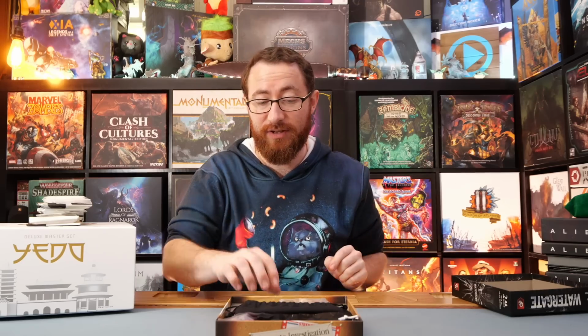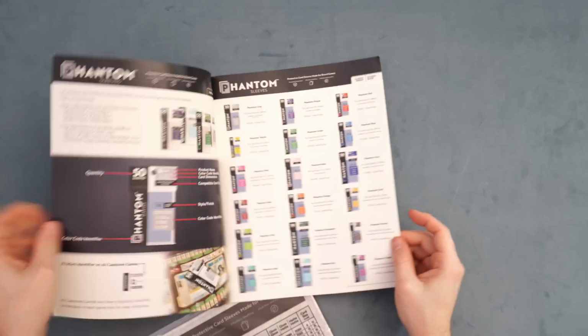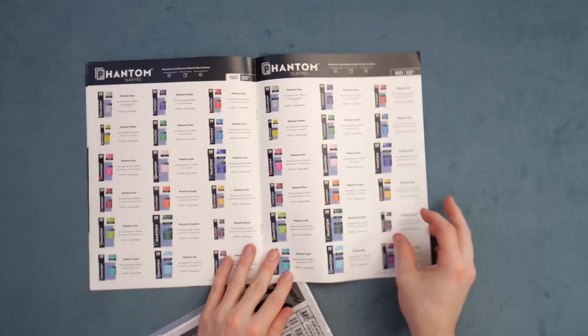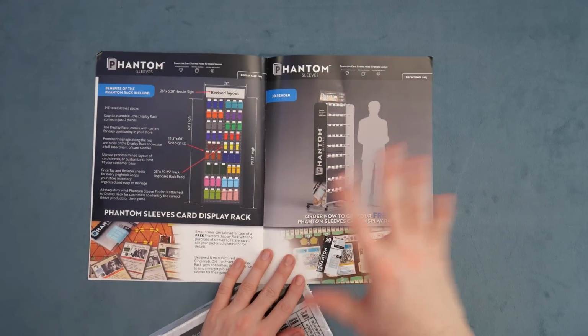Sleeves. So, Capstone Games is starting to sell sleeves, okay? Now, at first I didn't care. Here's the thing over here. We got a few things. We got Phantom sleeves, and this is the little guideline, showing you the sleeves, the types, all these things. And in general, I'll talk about sleeves. Usually my go-to, we got little racks and all these things.